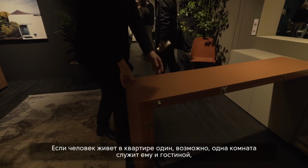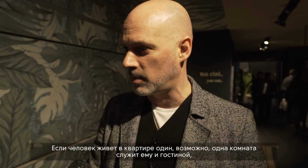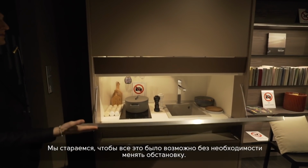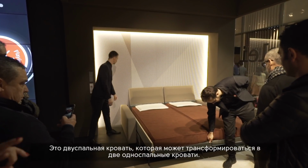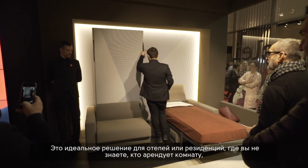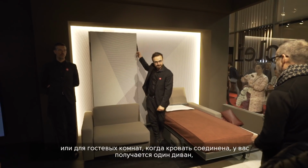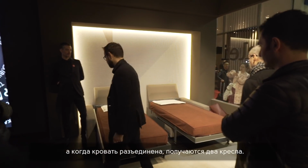with different functions. So if one person is living in a flat or has a different necessity, like to turn a room from living room to an office or to children's room, you can always do. We try to let this be possible without changing the furnishing. So that's the goal. This is a double bed that can become two single beds. These are perfect for hotel or residence where you don't know who will be the rental people, or for a guest room.